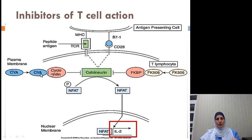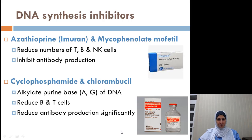What the cyclosporin or the tacrolimus do is inhibit the calcineurin. They follow different mechanisms, but both of these medications just inhibit the calcineurin, and when the calcineurin is inhibited, NFAT cannot get into the nucleus and interleukin 2 would not be produced. So these medications inhibit the synthesis of interleukin 2 by T cells, and hence there would be no activation and no proliferation of the T cells. This is one example of immunosuppressants that act only on T cells, preventing their proliferation and activation by suppressing interleukin 2 production.